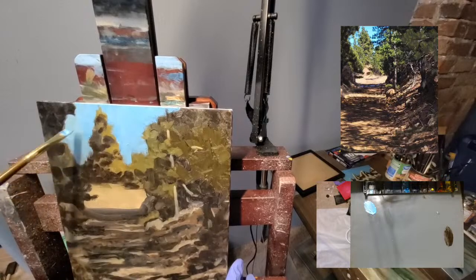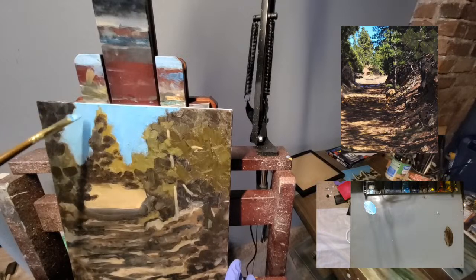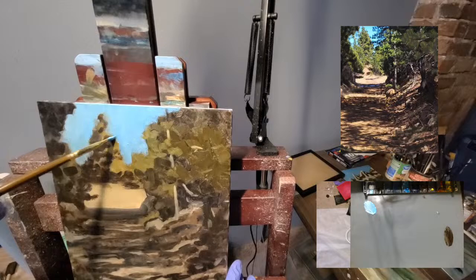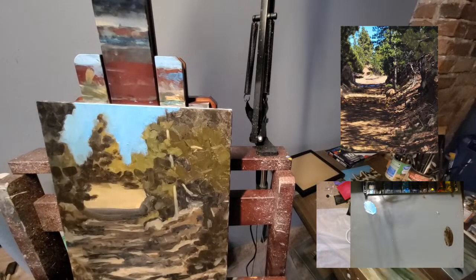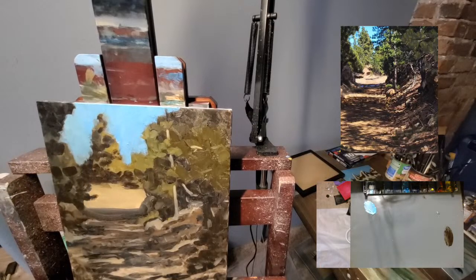Now I'll probably cover this up again. This is where I'm learning. I can tell I'm going back to my acrylic painting days, where I'm like, oh, I can just paint over this because it'll dry quick, and it doesn't dry quick anymore. But I wasn't really happy with this sky, so that will help a little bit.